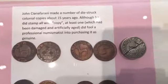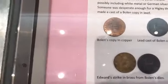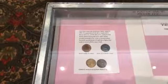And so you see here a broken die of a restruck piece. And these copper pieces. Very cool.